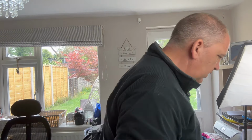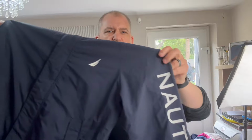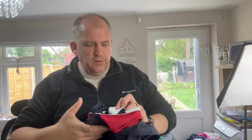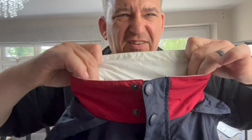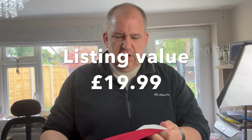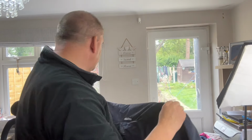And then we've got a jacket, so it's a lightweight walking jacket by Nautica. Nice detailing on the arm. It's got the logo. It's a size medium as well. The only thing on this one is it will definitely go through the wash because it's a little bit stained around the neck. So I'll get some pink stuff, if anyone's ever tried that, put some onto it, let it soak for half an hour or so, and then into the washing machine. But this owes me £1, so really cheap that one.